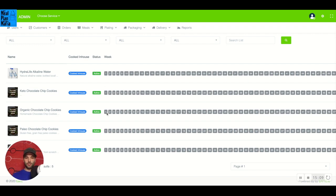I'm able to program which weeks I want it to show up on. Maybe I'm rotating. We like to rotate just about everything. That way you don't get sick of it. We want people constantly saying, hey, when's this going to be back on the menu? Because that means they're not sick of it yet. No matter how good something is, people will burn out.